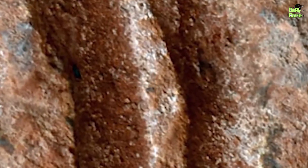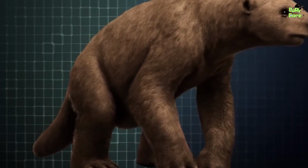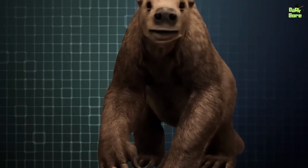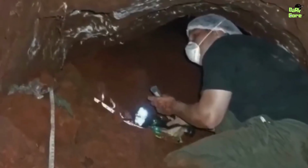Many scientists now think that both human impact and climate change played a role, just in different ways depending on the region. In some places, humans may have tipped the balance. In others, nature itself did the job. Either way, it was a perfect storm that ended the age of giants.